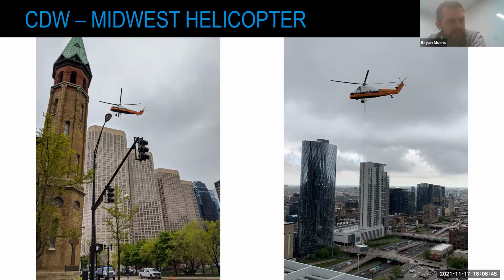When I was in Atlanta, we used Erickson for a pick at a high rise that we were doing in Nashville, and we used Erickson quite a bit in the Atlanta market, and there was another smaller group called Pirate Air that did some of these smaller weight picks.